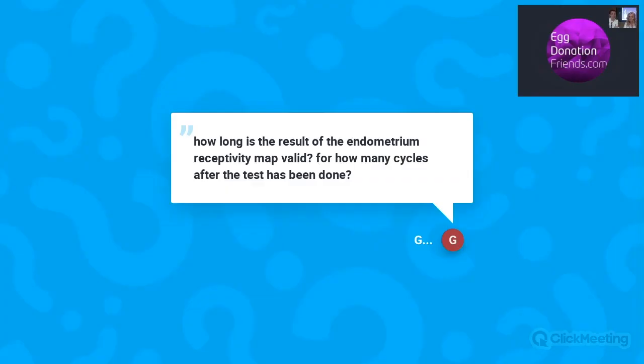So, how long is the result of the endometrial receptivity map valid? For how many cycles after the test has been done?